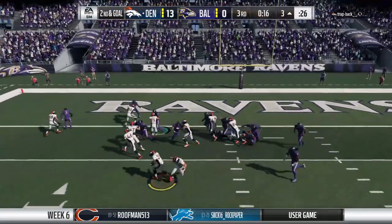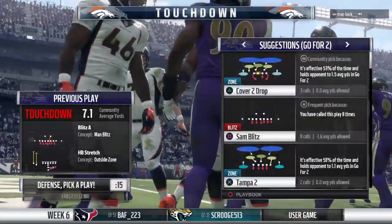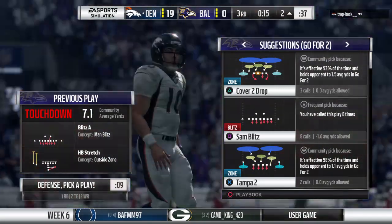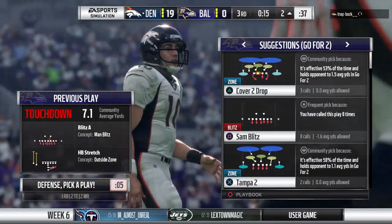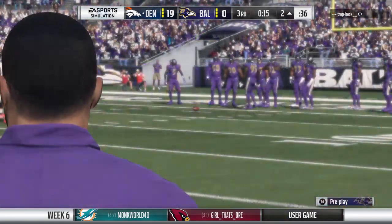And now it's 2nd and goal. And now here's a carry heading left. And he'll get in. Touchdown, Denver. A great play there with touchdown number 12 on the year. And the Broncos will extend their lead. So they're going to go for 2.